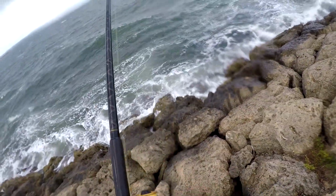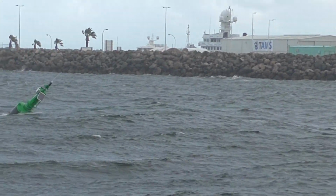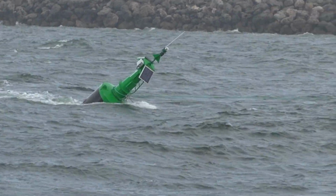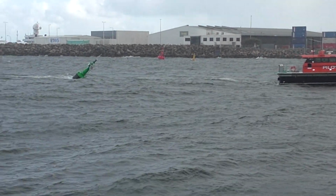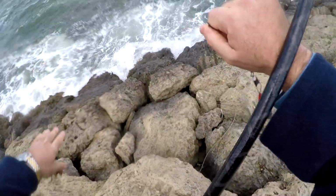So as you could see before, that tugboat was reeling up the bloody channel marker. That must have been out there. The storm last night must have been pretty heavy to do that, because they're designed to stay on the bottom for a fair bit. Alright, so it doesn't look too bad. Not much weed, not much line twist. So far so good.